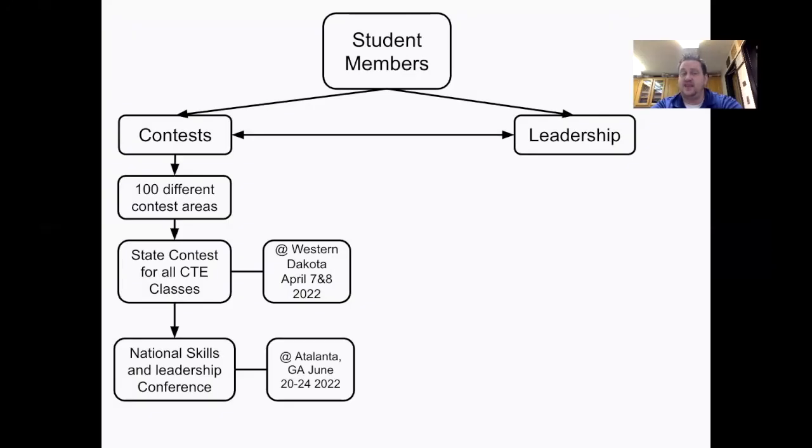So this year's state contest is held at Western Dakota State, and it's April 7th and 8th. Now, the state contest is where all the schools will send their CTE students or SkillsUSA members, and the students will compete against one another in their different contest areas. So this is typically a 2-day event, and it's going to be held at Western Dakota this year.